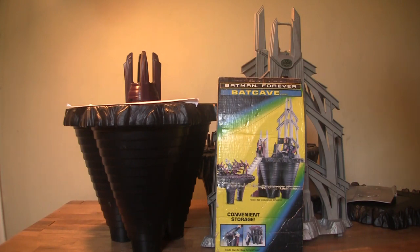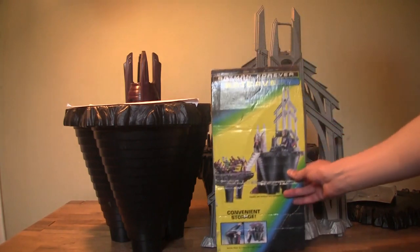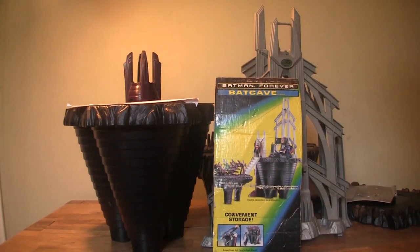This turned up. My wife was absolutely horrified. It says convenient storage here, which is utter rubbish. This does not conveniently store at all. It's humongous. Let's put it together. Let's have a close up because this is a really, really fun playset.